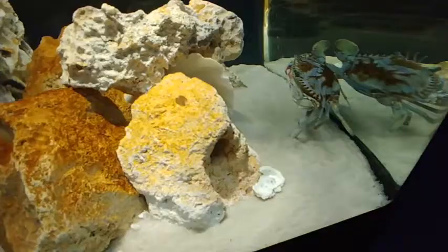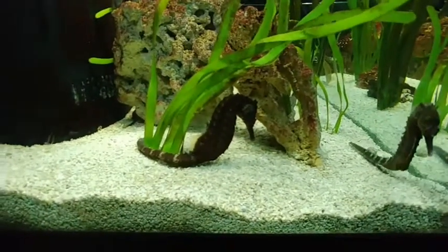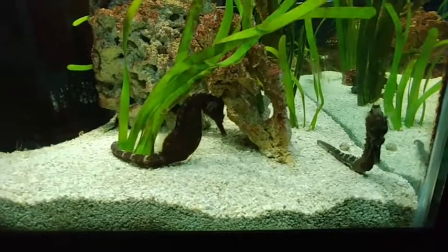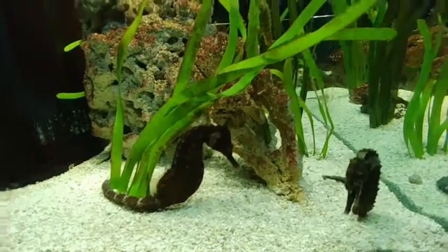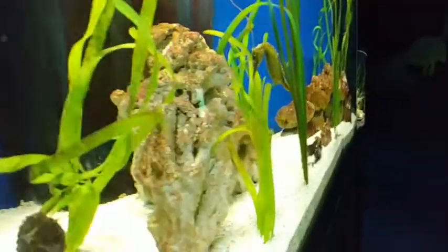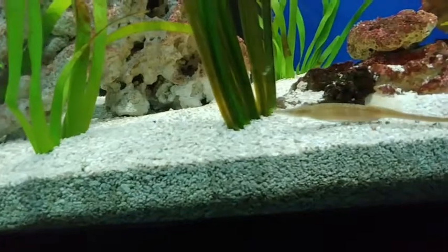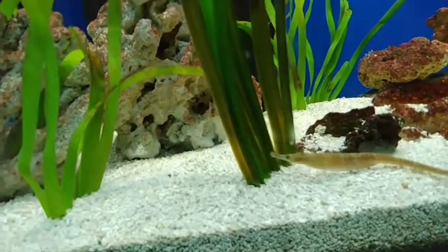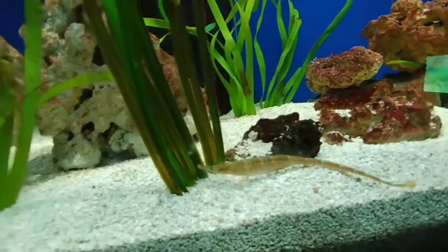Blue crab. Got us the seahorses in here. Very cool looking. Looks like a little baby eel over there. Let's see what this is. Or is it another... Look at that. Baby. It is a pipefish. Not an eel at all.